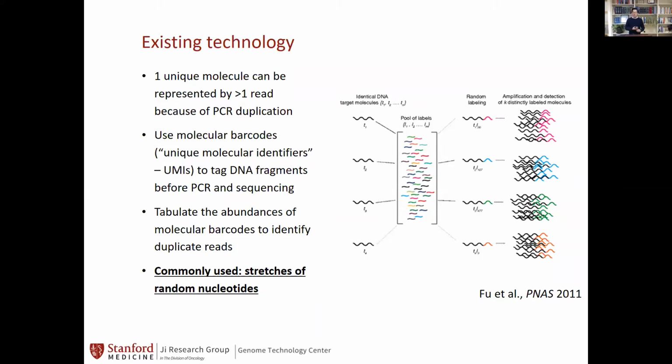What's commonly used is stretches of random nucleotides. So in this case, during the ligation process, or whatever process you use to create library fragments, you have a stretch of fixed length of basically a bunch of Ns, and the total diversity of these is larger than the number of DNA fragments in your reaction. So each individual DNA fragment gets tagged with something unique that nobody else has, and through a PCR process, by counting these molecules, you can tell what is a PCR duplicate and what's not.